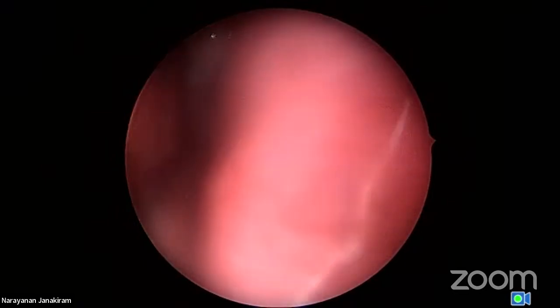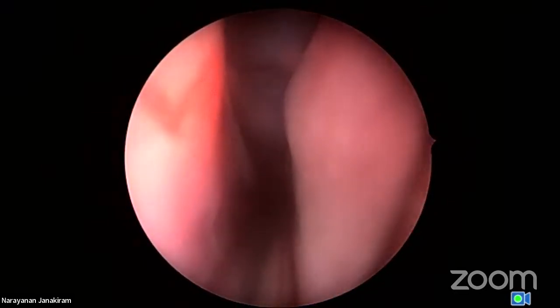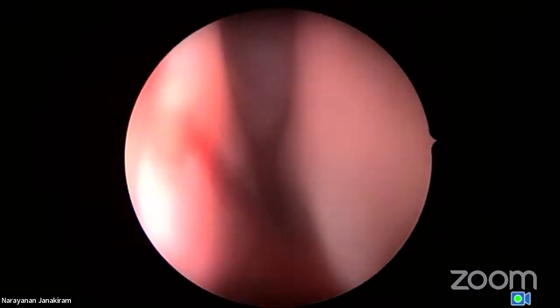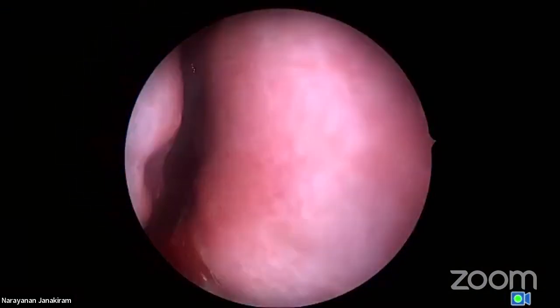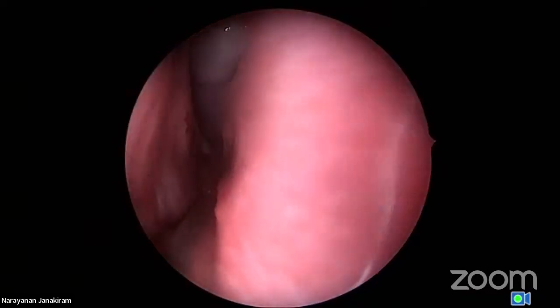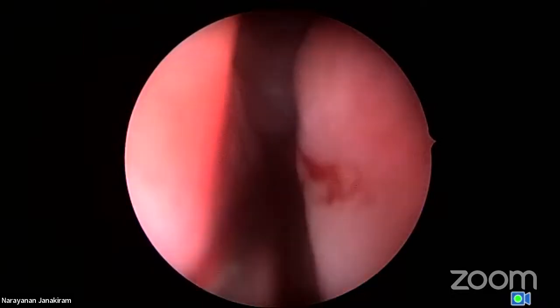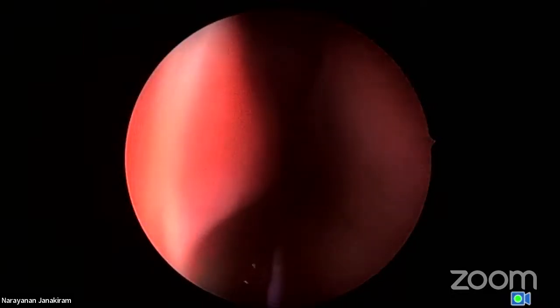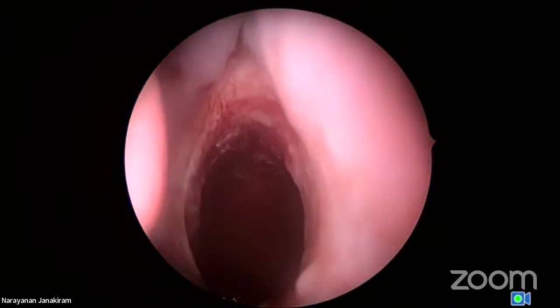See, many people do adenoidectomy and they do incomplete adenoidectomy. So we have seen recurrence of adenoids. I've seen recurrence of adenoids because they do incomplete work. See how I'm manipulating my 4mm endoscope.